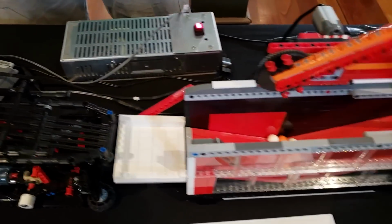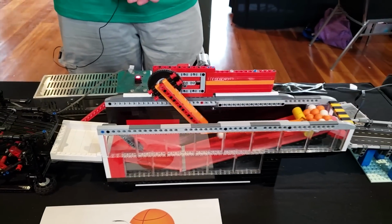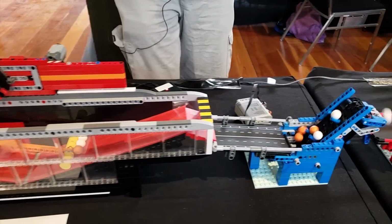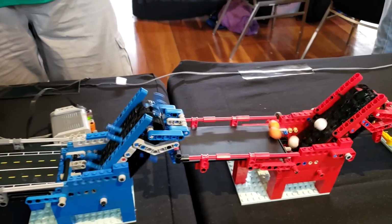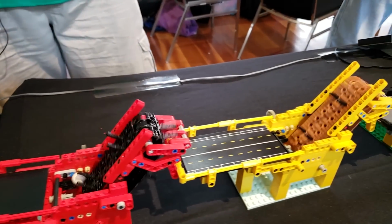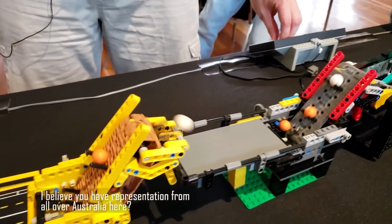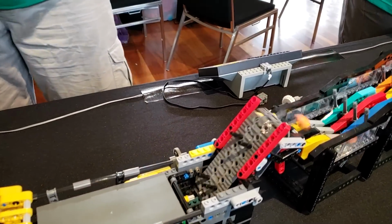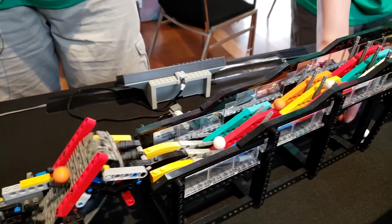It wasn't really planned. I think it was about 2 or 3 years ago we did hit the Australian record, but it's a lot of work to keep it going the whole time, and the Brisbricks guys beat us 6 months afterwards, and that was fine. It's always a good competition. But it's been really good to do that, and I think overall the layout's been running quite well. I believe you have representation from all over Australia here. Oh yes, Western Australia, I'll say that now, who has contributed designs.